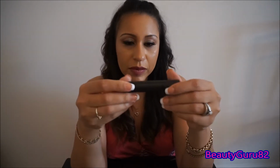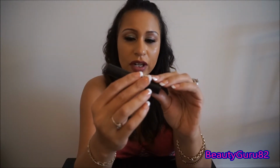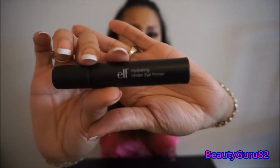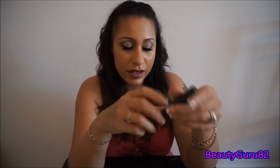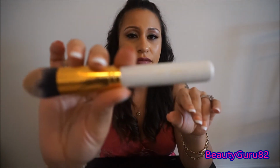Before my concealers, I use the e.l.f. Hydrating Under Eye Primer. I use this every time before I put on concealer because I tend to get really dry under my eyes, so I put this on first. It's just a creamy hydrating gel, like you just put underneath your eyes, and then you put the concealer and everything else on there. It makes everything very nice and hydrating. It doesn't look cakey.